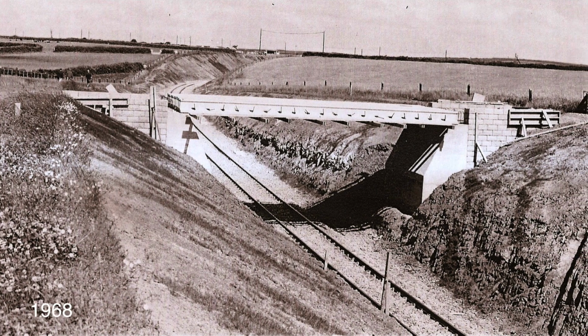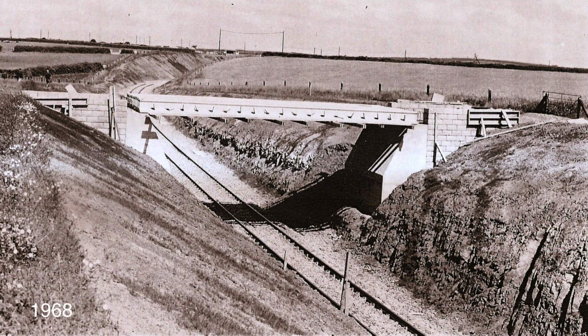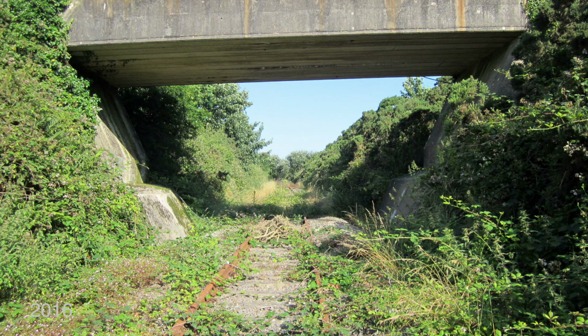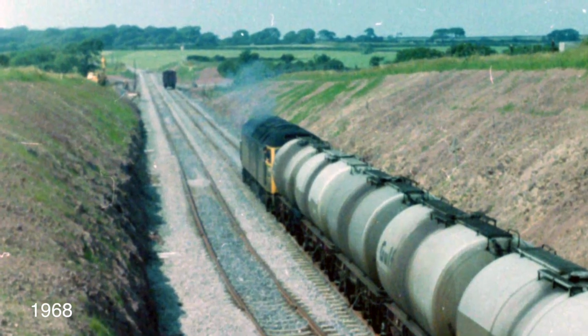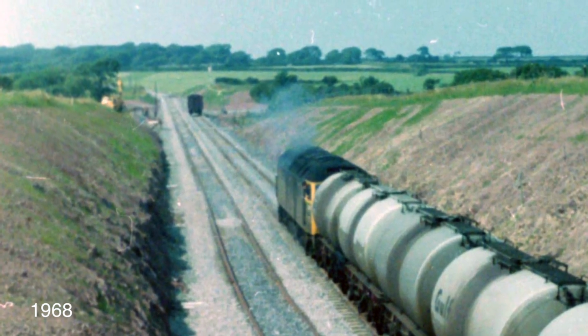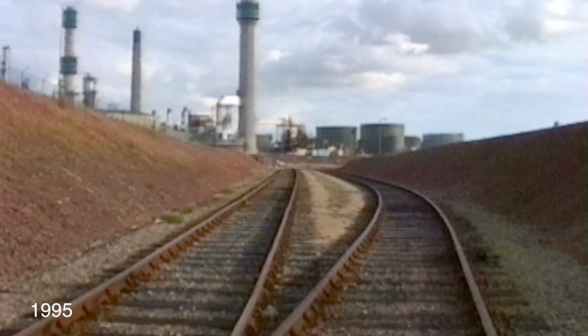Pre-stressed concrete beams for two flat-deck bridges were delivered by British Rail and erected by rail cranes after the track had been laid. At the refinery end, a 450-metre-long passing loop was needed to allow for detaching and reattaching brake vans, which weren't allowed into the refinery because of their solid fuel heating stoves.